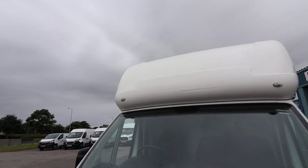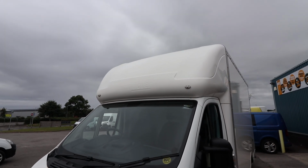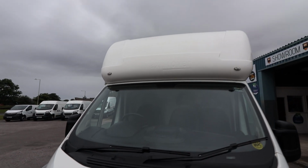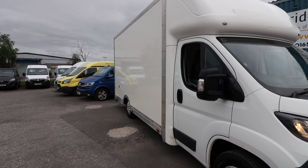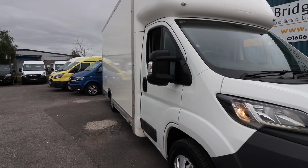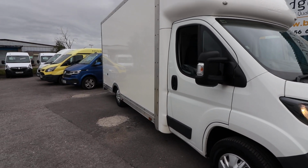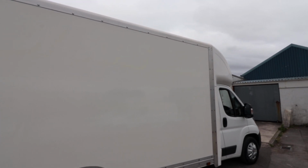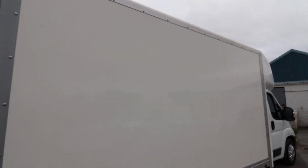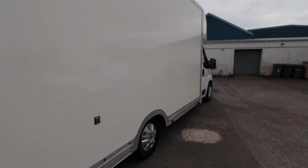The body here over the top of the cab, again, all looking in really nice order. And then looking down the driver's side, very much the same story here as well. Again, I'm trying to point out anything here that I can see, but it's all looking really, really nice. Again, you have got these very slight sort of shadow marks there, but that may be being quite critical. And as I say, I'd imagine a lot of people will be putting sign writing over the top of this.